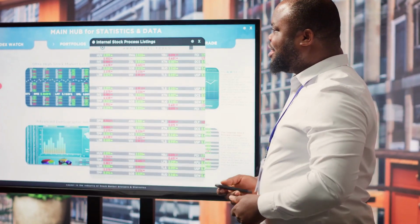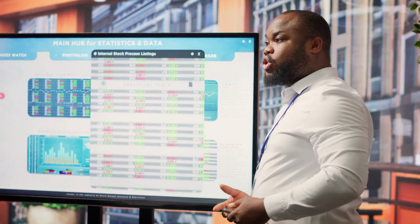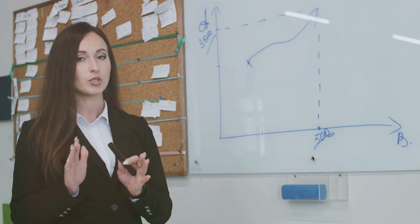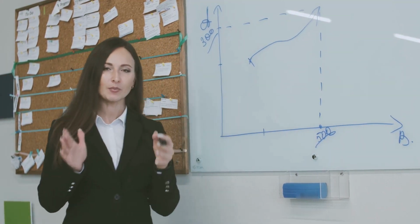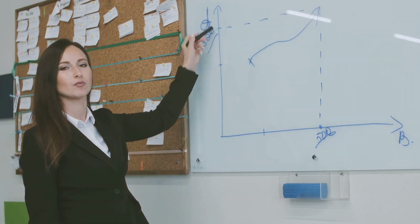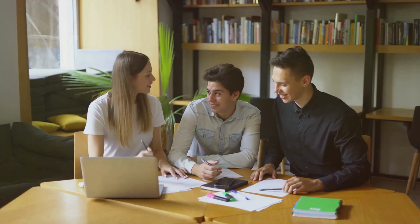The DECIDE framework is a step-by-step guide. It helps make investment decisions easier. Each letter in DECIDE stands for a step in the process. These steps are: define the problem, establish your criteria, consider the alternatives, identify the best option, develop and implement a plan, and evaluate and learn.